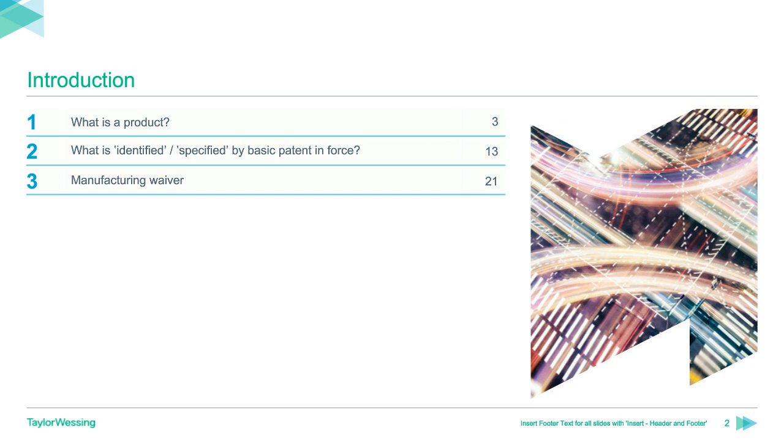Okay, let's start by reminding ourselves what the SPC regulation is for and what it says, and then go on to the subject of products. For this, I'm going to hand over to Judith Krens in our Amsterdam office. Judith.